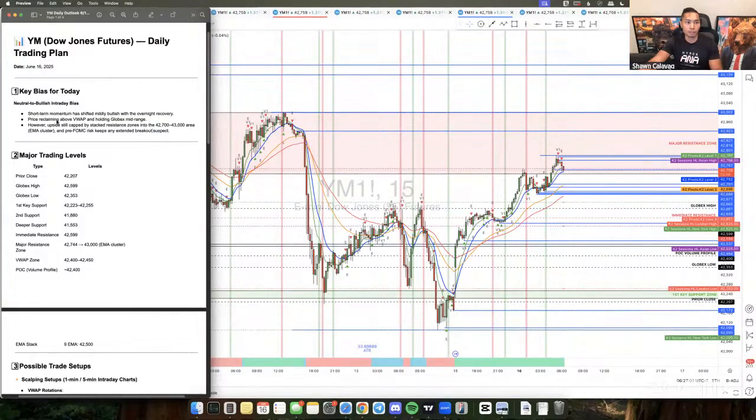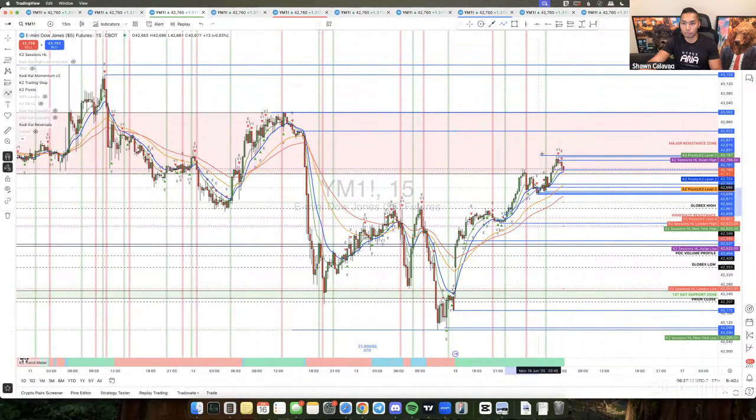Price is reclaiming above the VWAP and holding the Globex mid range. So basically, the Globex mid range is this middle area right here, and price is above it, right? With price being above it, that is where price can possibly push.